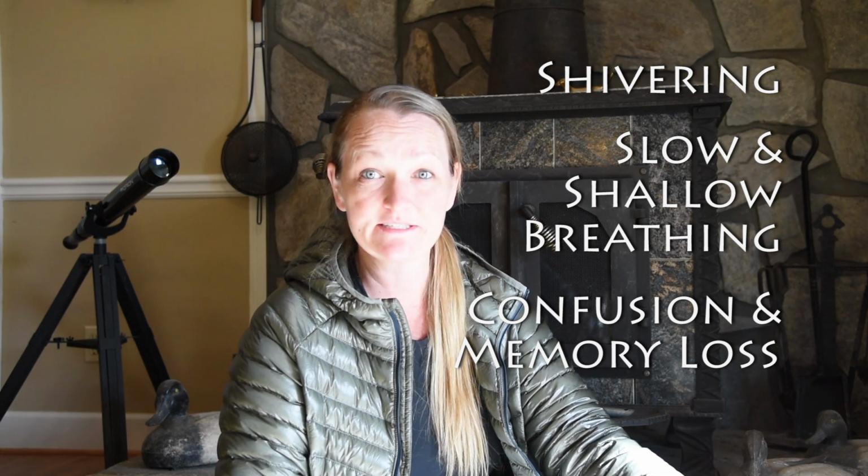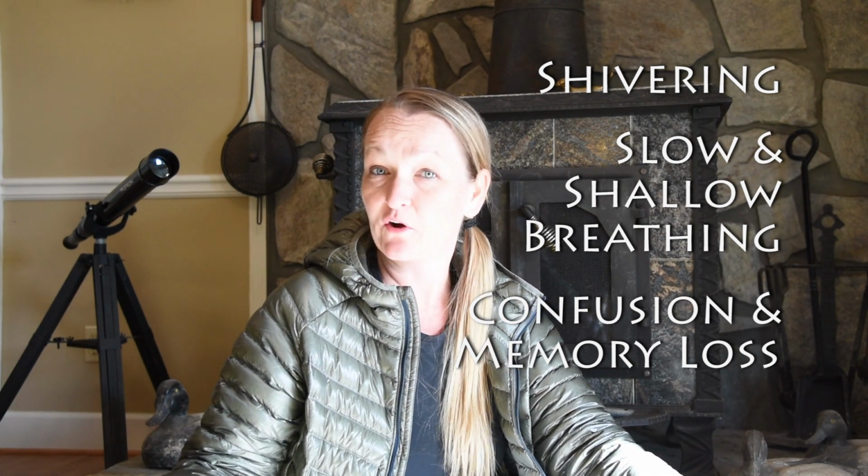If you notice any of these symptoms in yourself or a fellow hiker, help them out. Maybe remove wet clothing, wrap up in a dry blanket or an emergency blanket, and drink a warm beverage. Somewhere in my research, it did say not to warm up too fast. I'm not sure exactly why. Maybe it could be a shock or something. Just gradually warm yourself up. Do everything you can to prevent hypothermia.